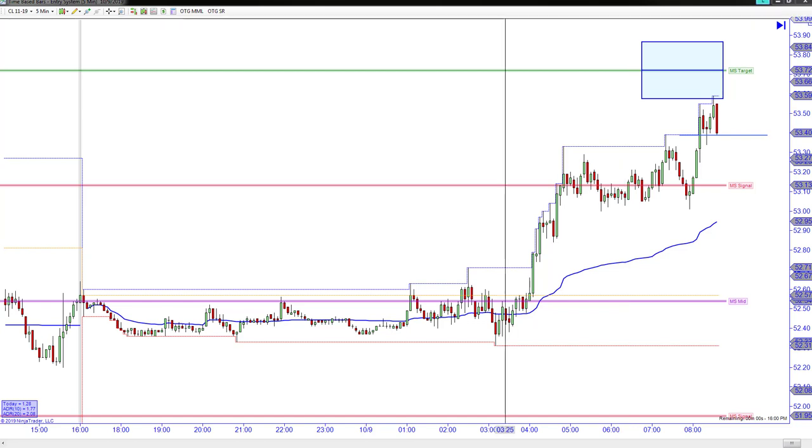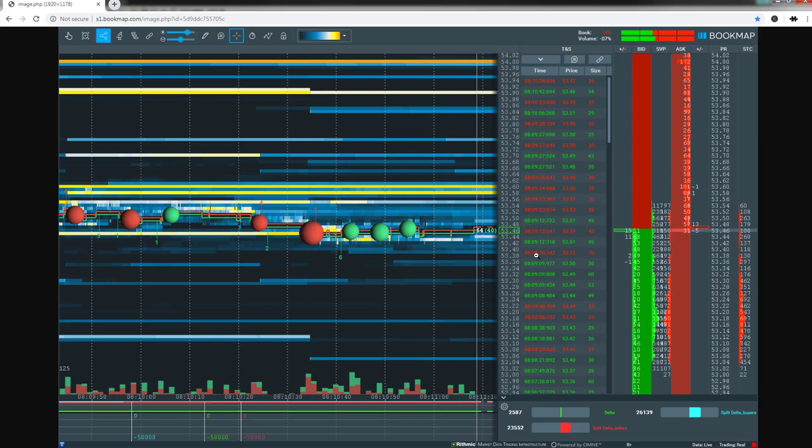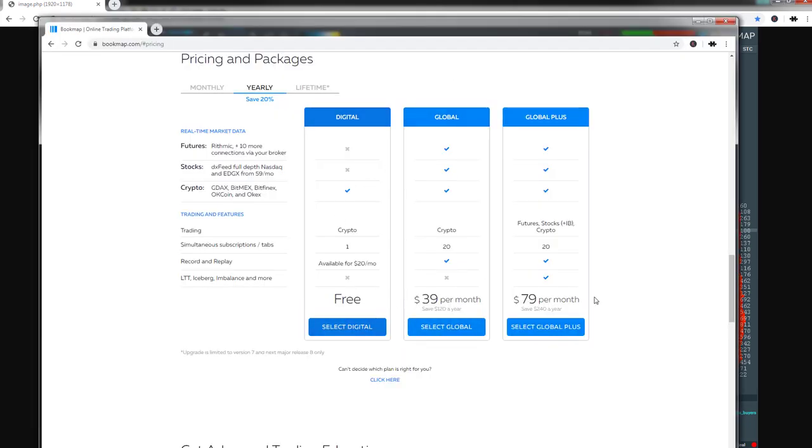And today, I'm going to talk to you a little bit about the Bookmap tool. This is the heat map that we like to look at. Now, Bookmap is a very good tool. They offer a number of very well-priced programs from free to $79 per month. And it is a very, very good tool.